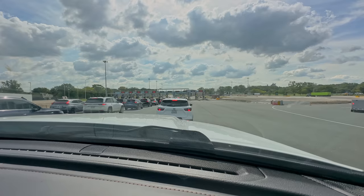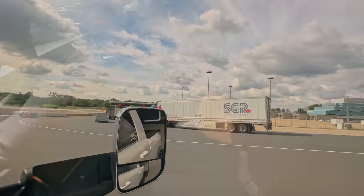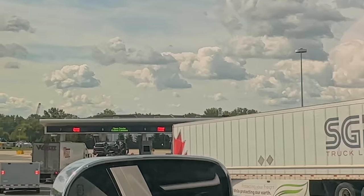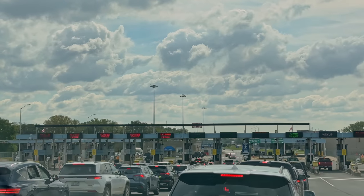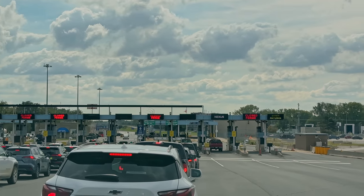Oh, see, that's for trucks. I think that's for commercial inspections. This is where the trucks are going over there, to a commercial inspection area. Nobody's staring and waving at us, so. What is Nexus? That's for people who, like, have a fast pass kind of thing.